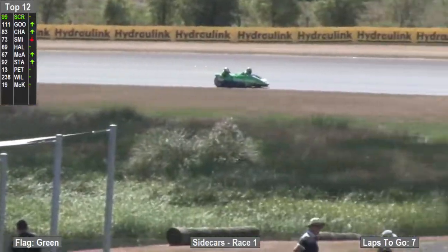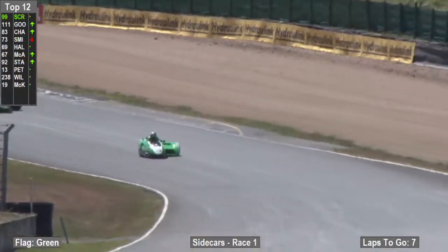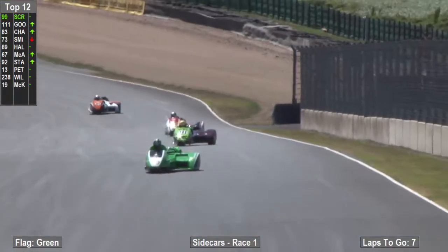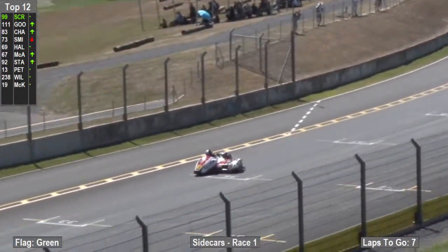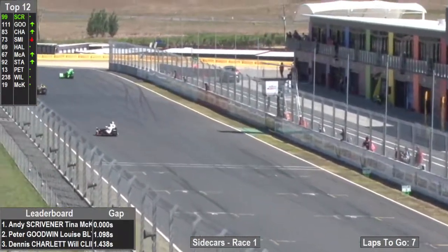Yeah, absolutely. It's great to see Pete the Pirate back out there. Louise Blythe doing the swinging for him. And yeah, the more that he has to go nice and defensive and cover the inside line from that smaller rig of Barry, the more Andy and Tina are just going to head off in the distance. So brilliant stuff. There it is, Andy Scrivener, Tina McEwen. They're going to cross the line in first place.